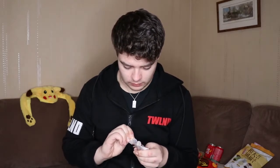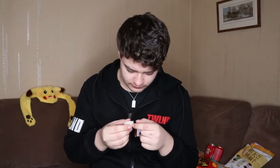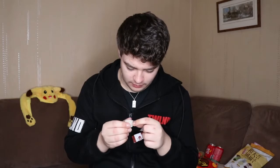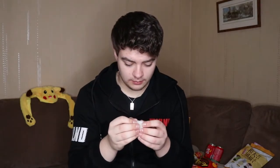Now let's try the actual red bean one. Let's see if the matcha makes a difference here. This one smells like nuts. Oh, this has a rather big glob of red bean paste here. This one is just white, like mine was supposed to be, and it smells overwhelmingly like nuts. But we're going to try it anyway, so let's try it.